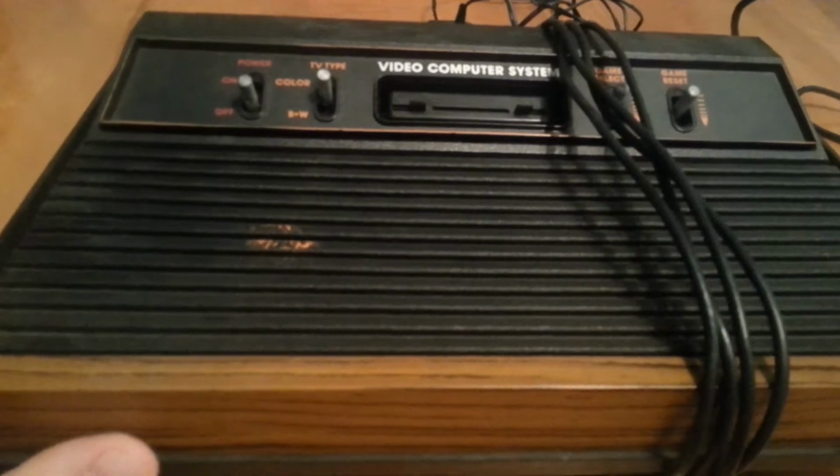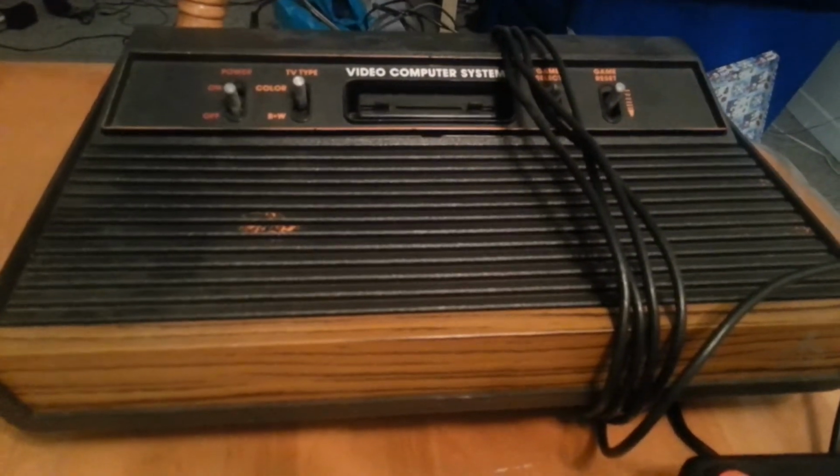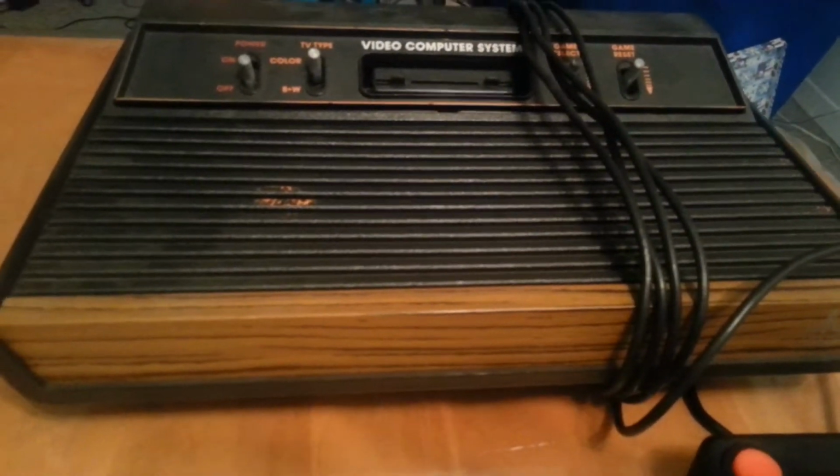I actually purchased originally. I never had the Atari 2600 as a kid. My friend did. I purchased the Vader edition before. So early on when I started collecting, I got the all-black Vader edition. This one has that wood grain that you see. That's more of a standard one. The Vader is completely black.